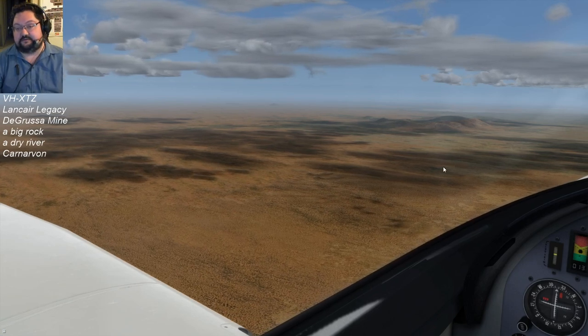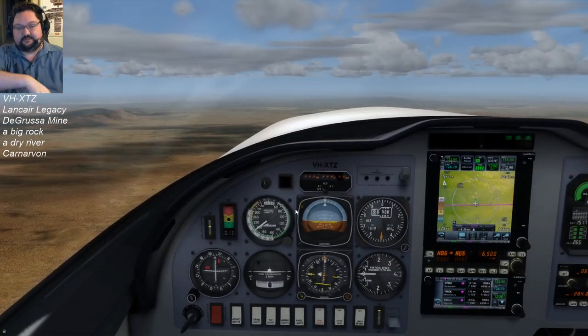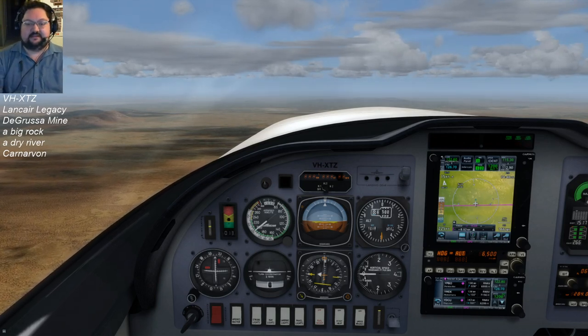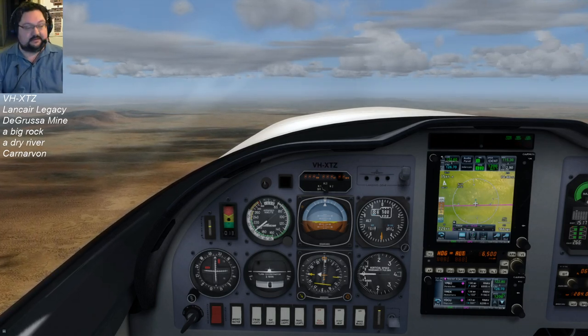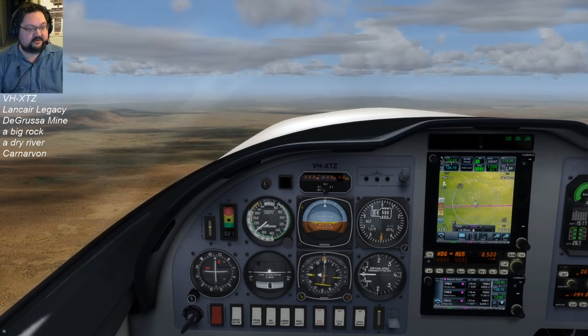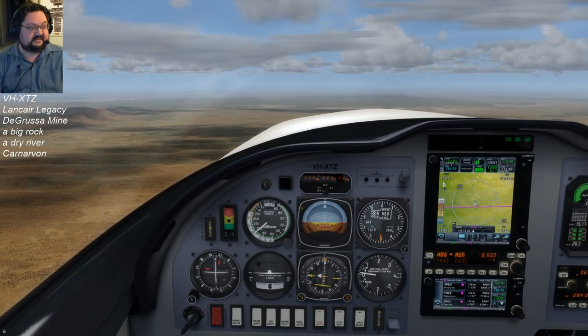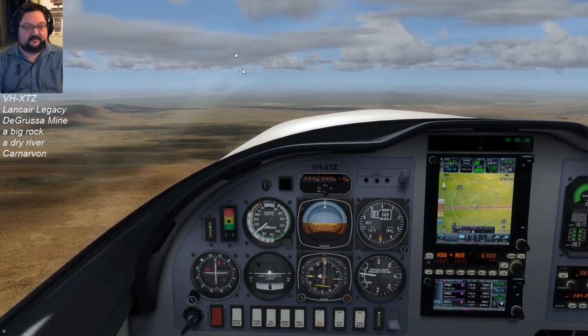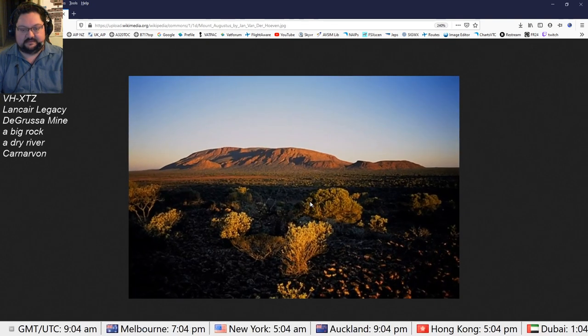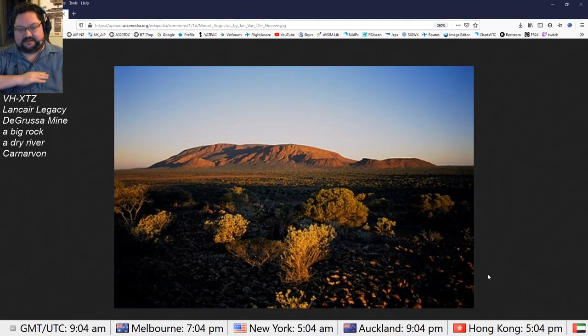As I said, I didn't know about this place until I was doing the flight plan. I noticed that this place was just north of here, so I said, why not visit it? It is apparently the largest single rock in Australia, which is essentially what Ayers Rock is. There's a photo of it on Wikipedia. Looks like that. So flat, big hill. It's not actually a hill, it's a single rock.